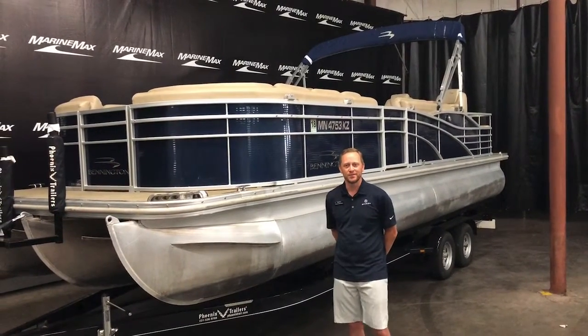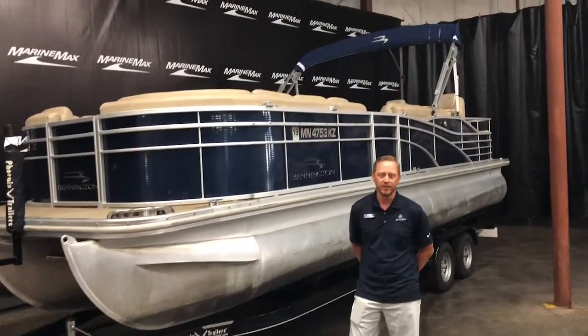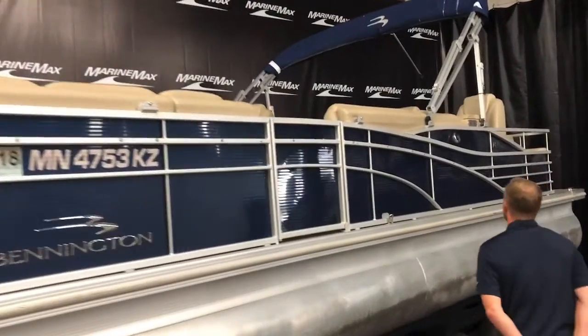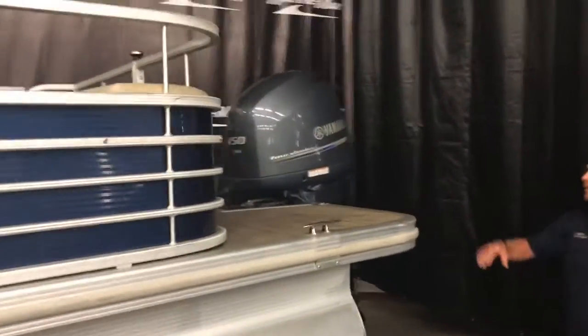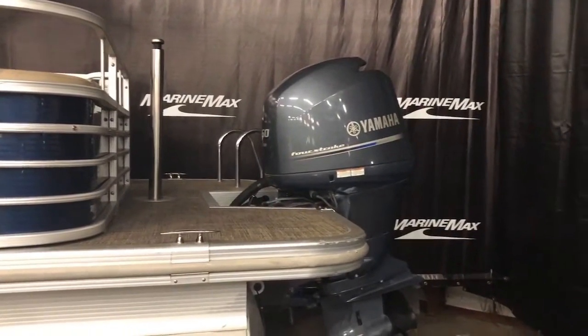My name is Josh Simonson, here today to show you this pre-owned 2013 Bennington. This is an R25. This is a tri-tune. Massive layout. As we come down to the back here, you'll see we got a nice swim platform, ski tow bar, and this does have the Yamaha 4-stroke 150 horsepower engine.